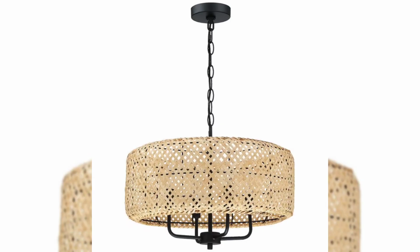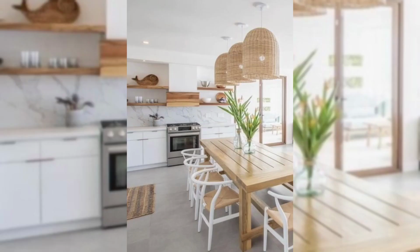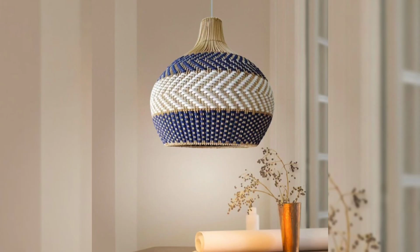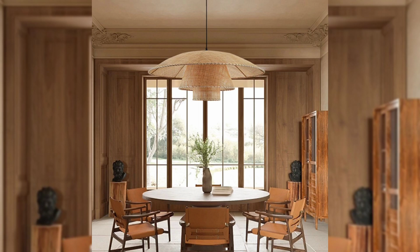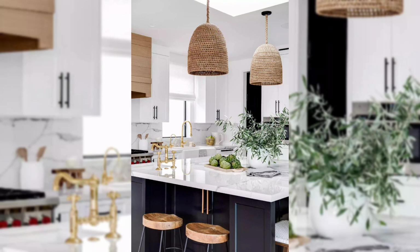Don't forget about table lamps. Rattan table lamps can sit on your kitchen islands or countertops, making your kitchen feel cozy and perfect for cooking or dining. When you pick Rattan kitchen lighting, make sure it can handle your kitchen conditions. Look for rattan with a protective coating and remember to take care of it to keep it looking good.